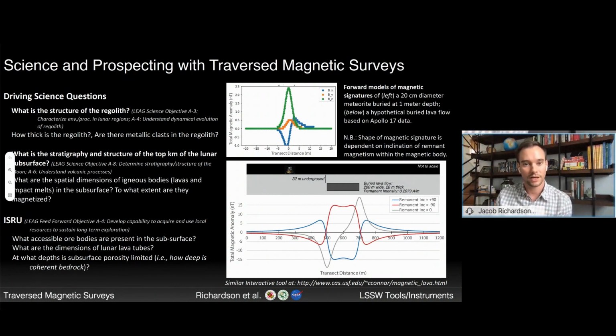So if we saw features like this or anomalies like this, that could help us really quickly address some of these big science questions on the left. And those could feed into in situ resource utilization, like are there ore bodies in the accessible subsurface? Are there any lava tubes in the area? Probably not the South Pole, but in future Artemis missions when we go away from those. And perhaps, if we're thinking of where is the porosity at depth and where does it end, once you see a coherent block of bedrock that's magnetized, that might be your lower limit in a certain area. So we can move to the next slide.